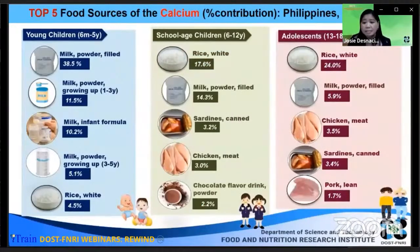Okay, so now let's take a look at the top 5 food sources of calcium. Among young children, milk was the top food source of calcium because it is consumed in large amounts. For school children and adolescents, rice is the primary source of calcium, again because rice was consumed more than milk and milk products. Canned sardines also belong to the top food sources. They are also rich in calcium.